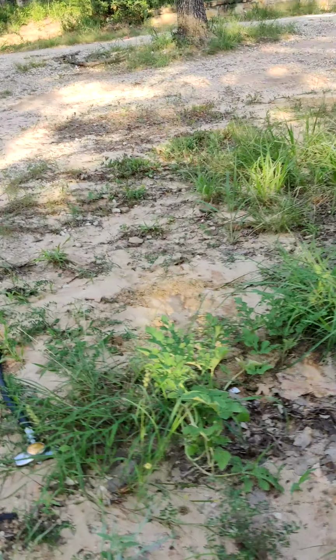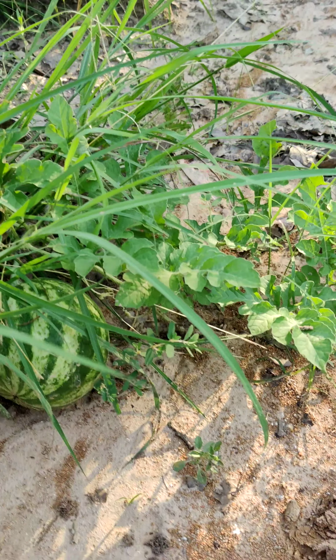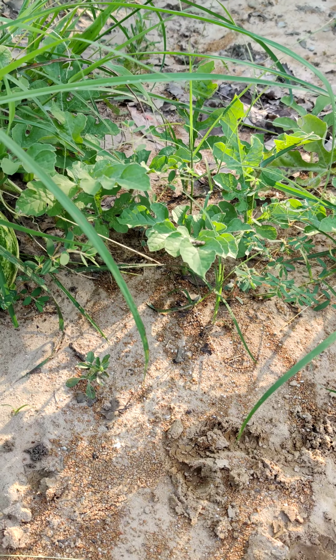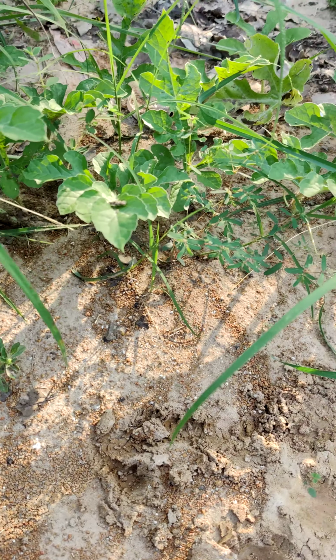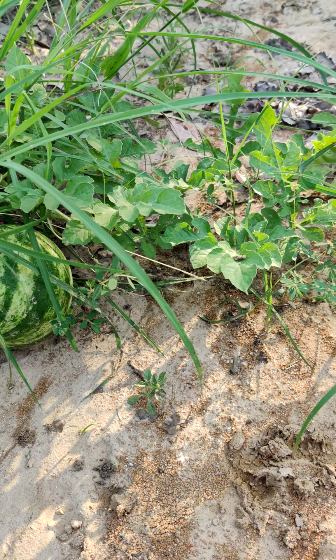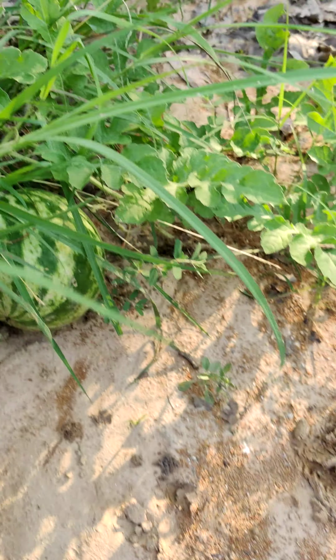Let's take a look at the garden. So, we are in there cooking our spaghetti squash, and now we came to take a look at the garden, and I'll give you the updates on the garden while that's cooking.